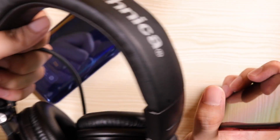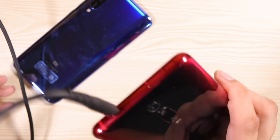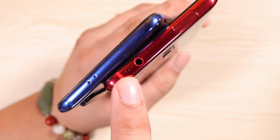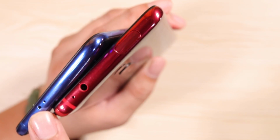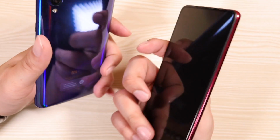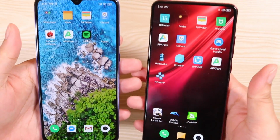So if you have compatible headphones, just like this, the sound quality is going to be amazing, just perfect for audiophiles, just like me. Well, the Mi 9 does have an IR blaster, well this one does not. That is the noise cancelling microphone, by the way. And of course, we can't forget about the selfie pop-up camera on the K20 Pro. I just think that's why this is very thick, because of that. But yep, it does remove the notch on the K20 Pro.